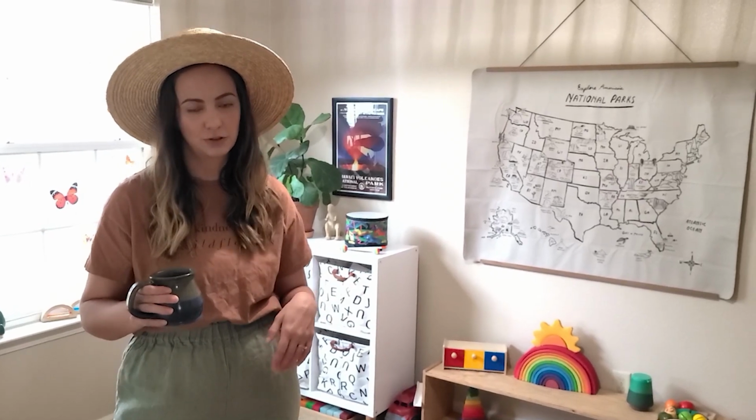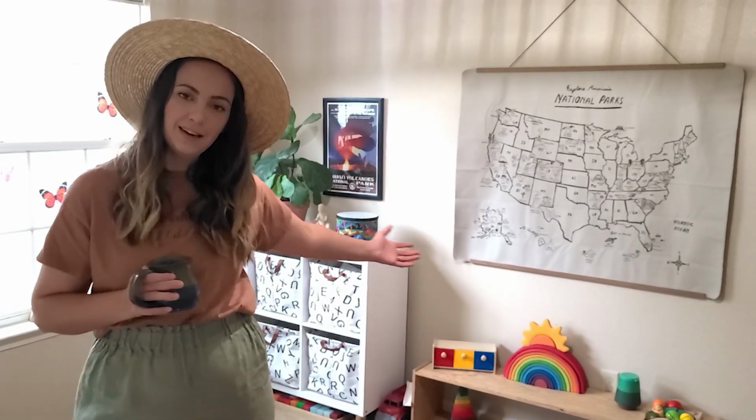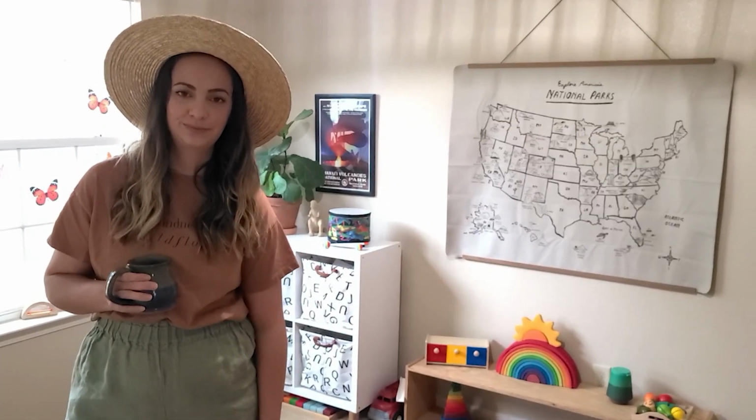So this is the most fun room in the house. It's actually supposed to be a dining room, but for us, we didn't need the extra dining space. So it is our toddler's playroom.